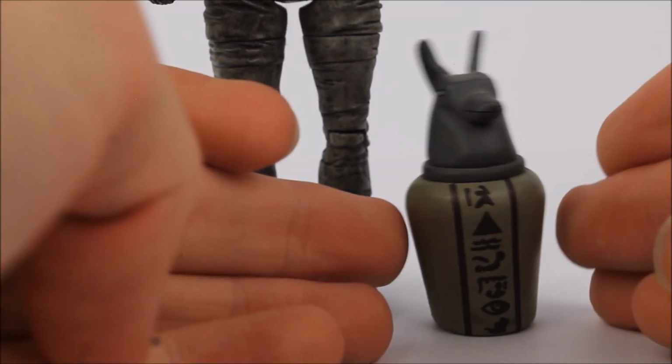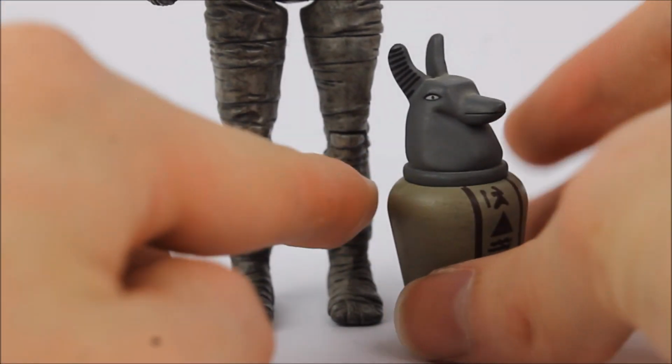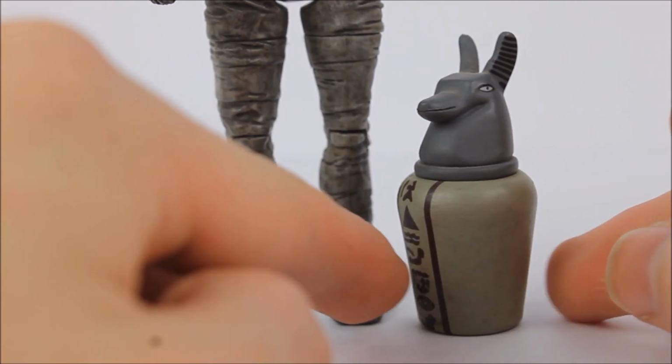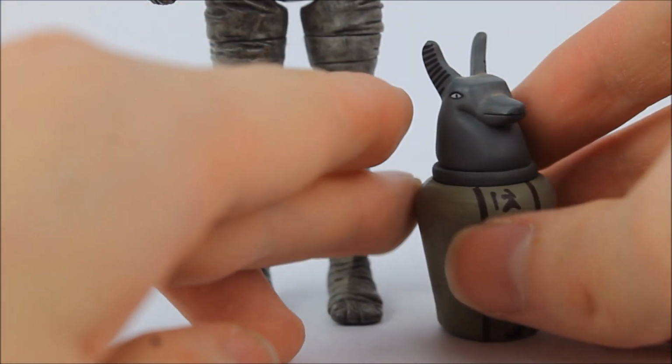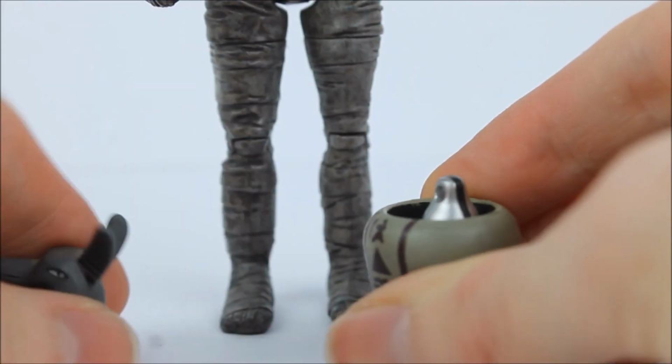So we do have some little Egyptian hieroglyphics down the side, and then a rather nicely detailed jackal head on the very top. This jar is in fact a rather nice sculpt also, however the paint application is rather plain. The future releases in the series would include different bits of weathering and flecks of dirt around the side, however this one is pretty clean for its first ever release.